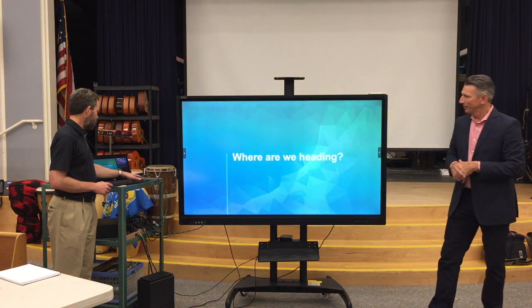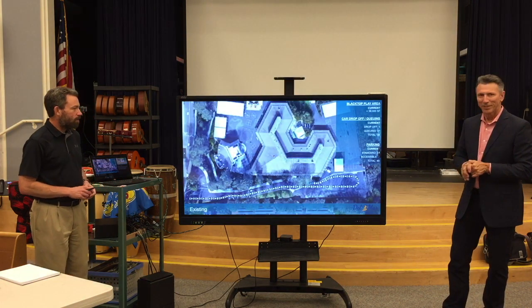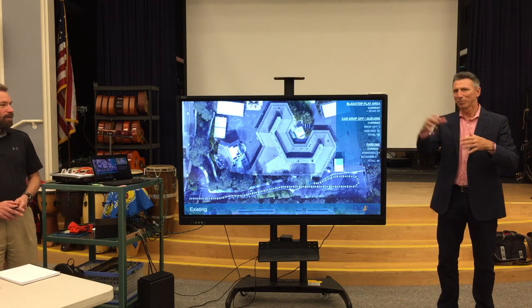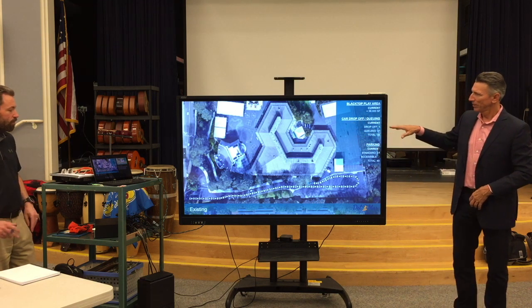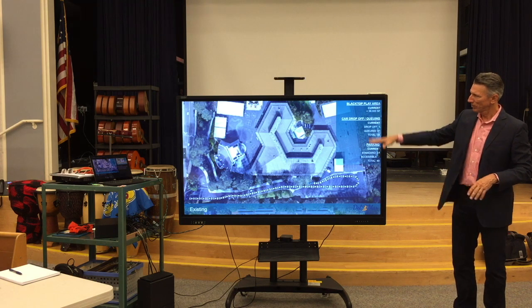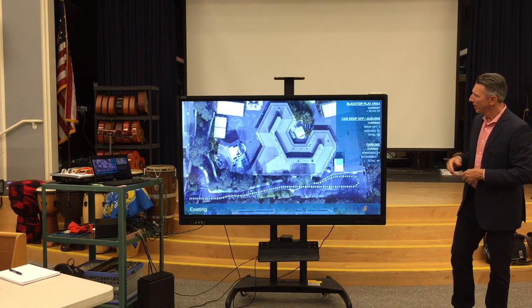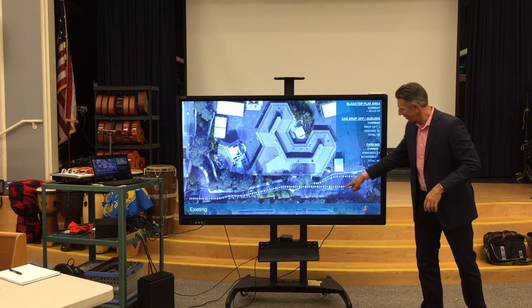So where are we heading? That was our exercise. You can maybe put a couple people at tables. So what we looked at is you'll get two sheets of paper. One has this image on it, and another one is the site plan that we proposed.